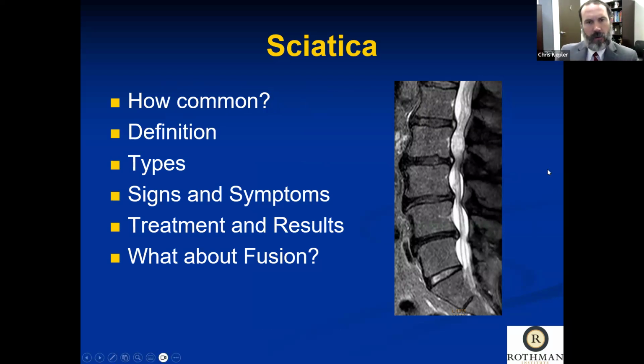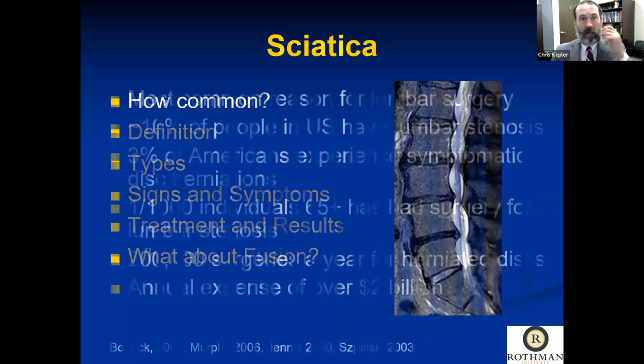Signs and symptoms, how you treat this, and then really bringing it up to mention that you really usually don't need fusion surgery. I want to mention a little bit about the times when you might need a fusion surgery, but it's the vast minority. All right, so how common a problem is this?